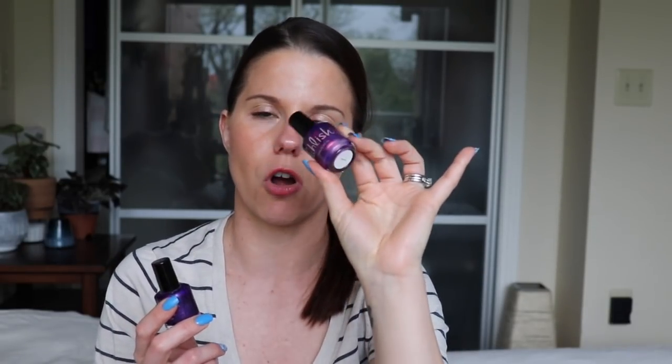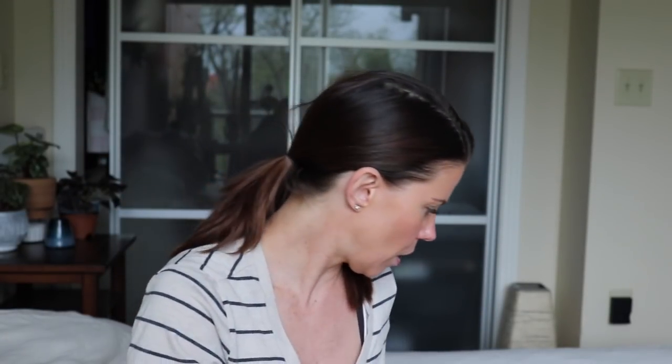I'm pretty sure I liked Eternity more just because I'm more drawn to those contrasting shimmer polishes than I am to a straight up holographic. They were both nice, but they are slightly different. I don't think I probably should have bought both of these, but I wanted to try them out. So that again is Eternity and The Fool.